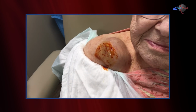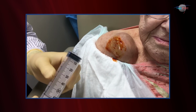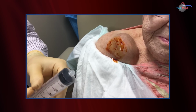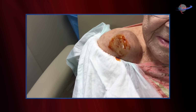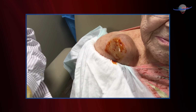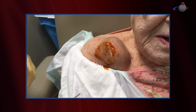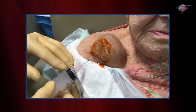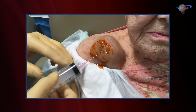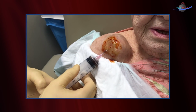All right, so we'll take a syringe. This is a Toomey syringe, 60cc syringe. We're probably going to need to empty this. She has actually a little bit more accumulation of fluid than the last time we did this. Now, sometimes this fluid is just clear. Sometimes it can be hemorrhagic. I suspect that this will be hemorrhagic. We're going to take this needle and we're going to pop it inside. One little stick here, Betty, sorry. And now I'm going to just go ahead and evacuate it.